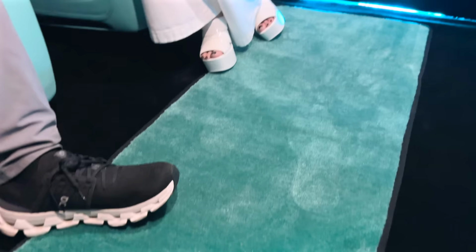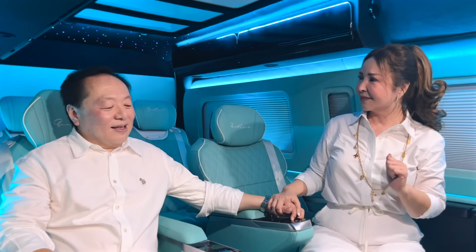Pero syempre guys, hindi to small Laude kung walang carpet. Oh my gosh, Tiffany Blue pa din. Pero my gosh, I'm wondering, Phil, bakit wala yung signature ng small Laude? Babe, kasi ayaw mong tinatapakan yung name mo. Yeah, I told you na pala. So okay lang, ayaw ko na ng may name sa carpet.